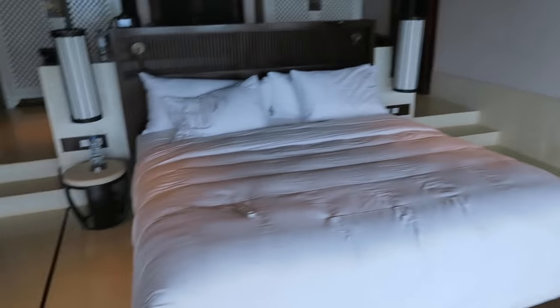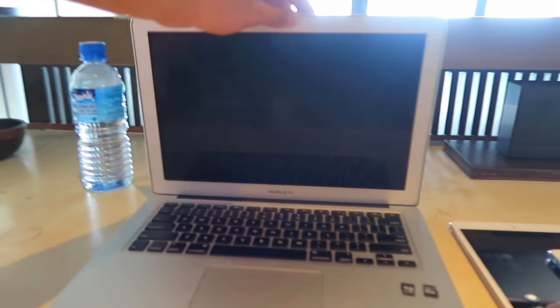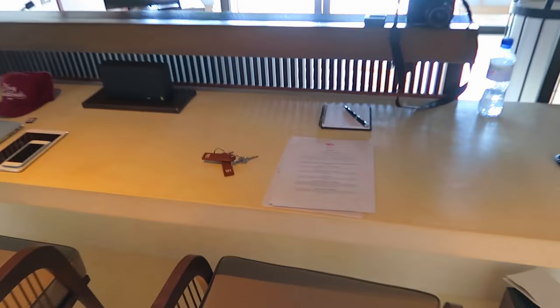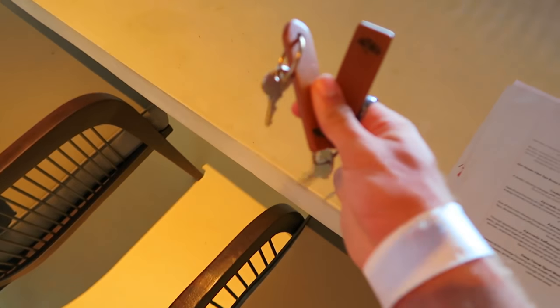So now let's walk over to the desk area. Pretty big desk with a view. This is where the actual magic happens. This is where all the editing goes down. There's some itinerary and food options here. I actually have two rooms here, so those are both my keys.